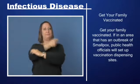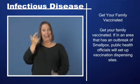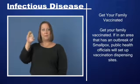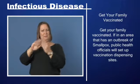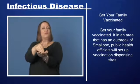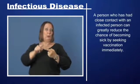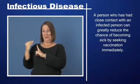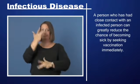Get your family vaccinated. If in an area that has an outbreak of smallpox, public health officials will set up vaccination dispensing sites. A person who has had close contact with an infected person can greatly reduce the chance of becoming sick by seeking vaccination immediately.